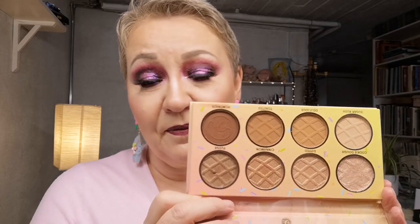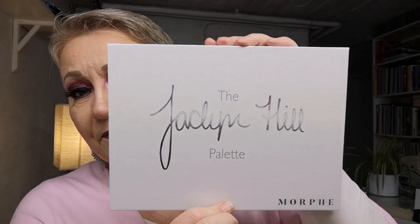The quality of these palettes is amazing. I love them a lot. But the color story in this one does not speak to me at all. Maybe in combination with something else, something colorful, but this was just because I wanted the complete collection. And I have the Morphe Jaclyn Hill palette.